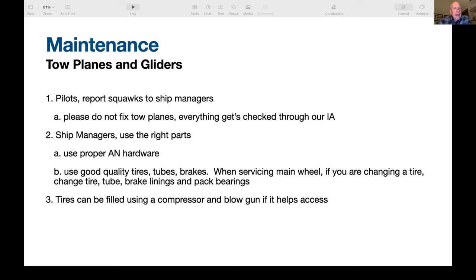For you ship managers, please use the right parts. Capris and cowboy boots. That's about as fancy as I can get.